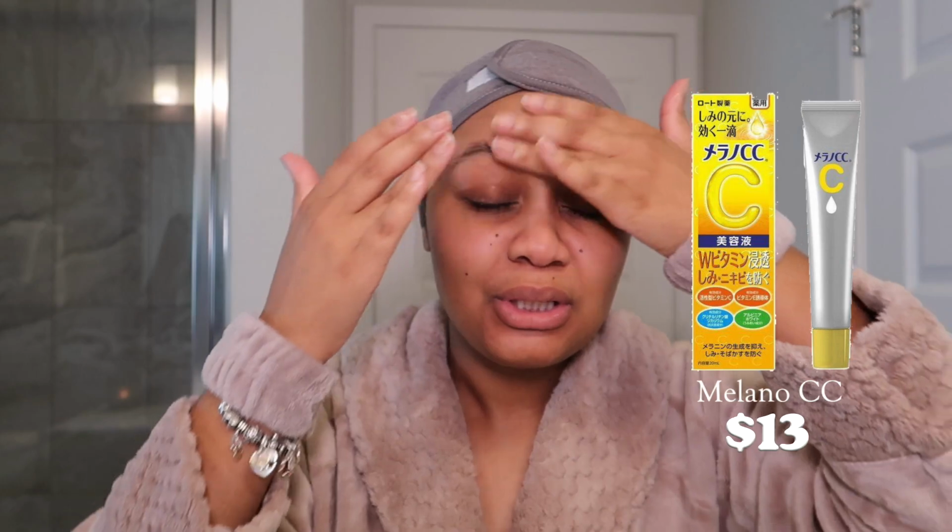All the other products that I showed you are alcohol free and fragrance free. This is the only one that kind of smells a little bit citrusy. Like, look at this. Oh baby, I'm sorry, you was thirsty.